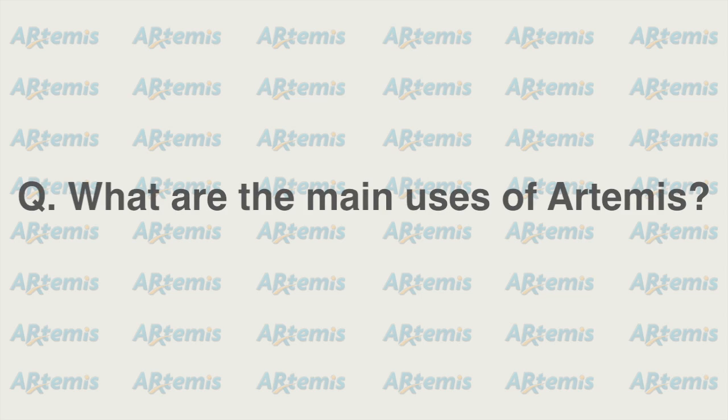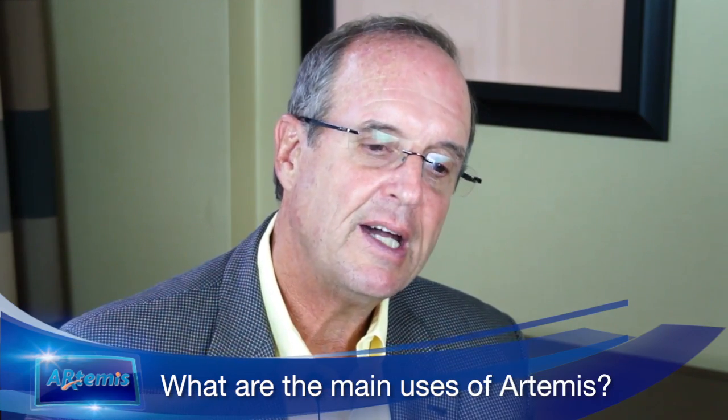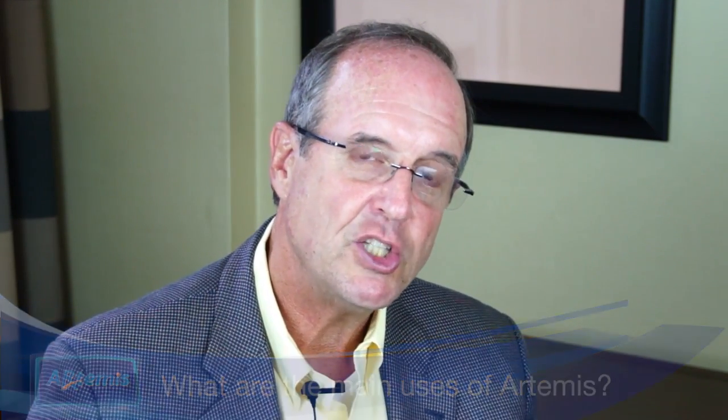What are the main uses of Artemis? The main use of Artemis is to help simplify, standardize, and safeguard acute medication administration, looking at the whole process. Selecting the vial, selecting the concentration, doing the conversion to mLs, knowing the dilution for that indication and the side effects. So that's on the administrative part.